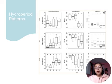The flooding duration as well as the water level, there were significant differences between sites in 2012. But for 2013, the significant differences between the sites were observed regarding the frequency, the duration, and level of flooding. And in 2014, the flooding duration and the water level differed significantly as well. And you can see, if I remove, you won't be able to see that bottom one because I think my little video is disturbing it. But those are the hydroperiod patterns.